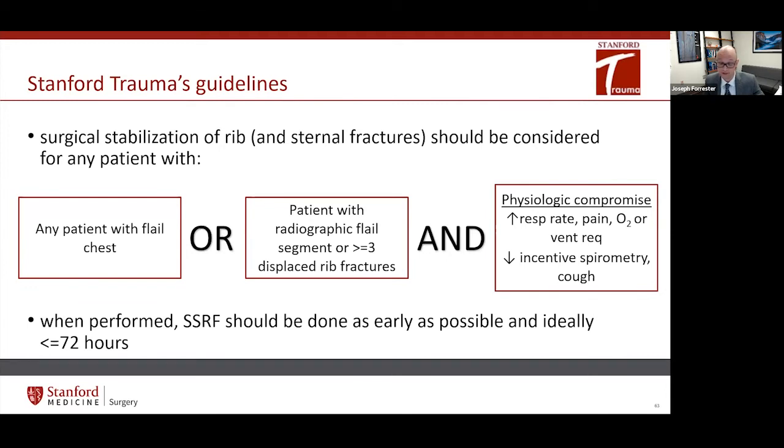As a group, we agreed to consider SSRF for all patients with flail chest. Additionally, we agreed to evaluate and consider SSRF for any patient with 3 or more displaced rib fractures or a radiographic flail segment with some evidence of physiologic compromise, as evidenced by increased respiratory rate, increased pain, worsening oxygenation or ventilation requirements, or incentive spirometry or cough. Additionally, we agreed to try and perform these surgeries as expeditiously as possible, ideally within 72 hours.